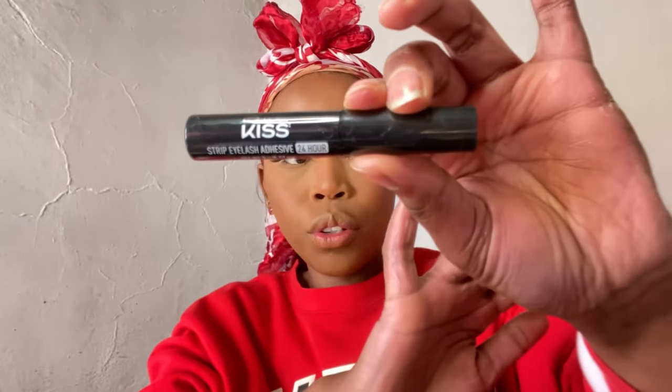This lash glue, 10 out of 10. It's the Kiss Strip Eyelash Adhesive 24 Hour. Let me show you guys. 10 out of 10. It dries quickly, it's so much easier to apply, it's less messy. It's giving what it's supposed to give. Okay, let's do lip gloss. I'm gonna use the NYX Push-Up Lipstick in the brown.